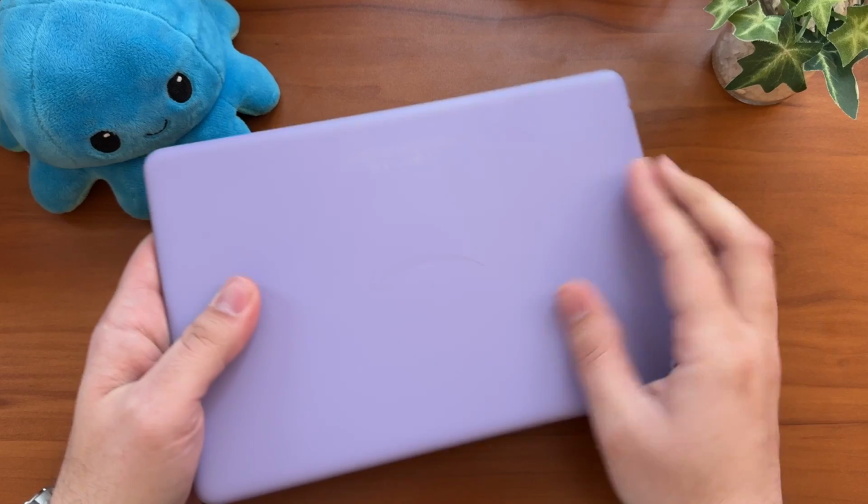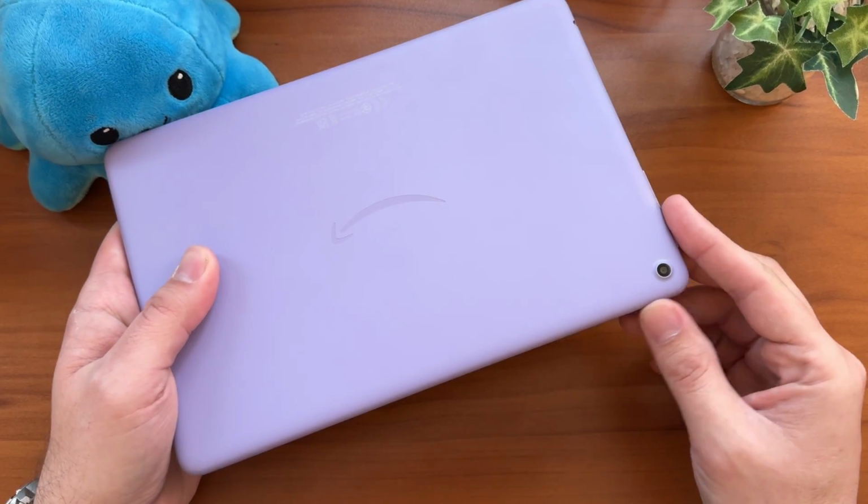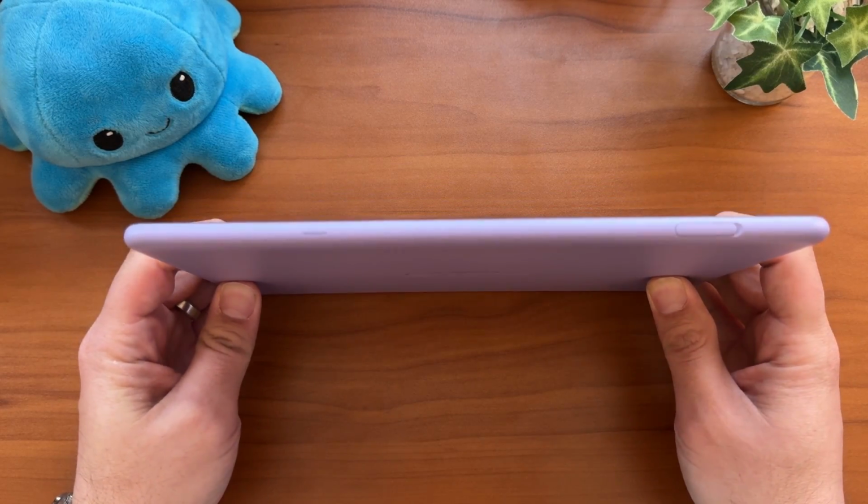It's kind of got the plastic you got here. This is in the lilac, which I happen to like, this year's color. It's a bit of an updated design. They've made it a little bit more sleek. But overall, I like it.